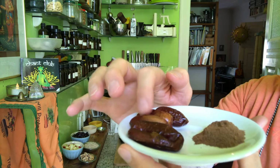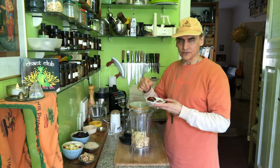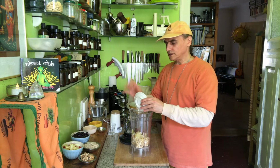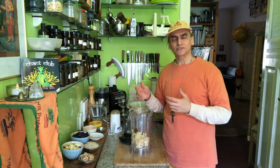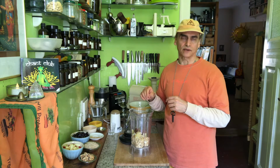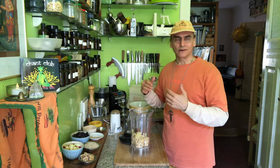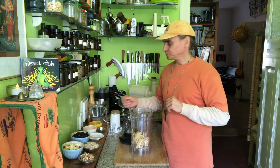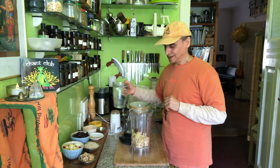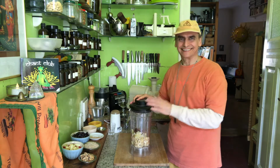I have four dates, and I have only four. Sometimes I use five from this size, depending on the fruit I use in the fruit salad. And the grapes are so sweet, so I said, okay, a little bit less dates. So four instead of five. But that, as I said, it's up to you. You can make it sweeter or less sweet. And the cinnamon is very good to balance sweet flavors. It's wonderful. A little bit of water to get the blender dance going.